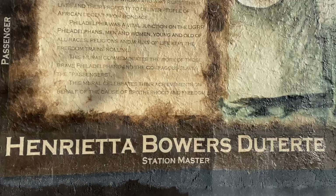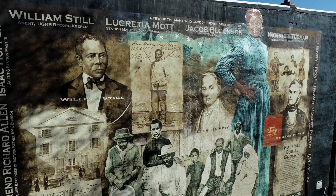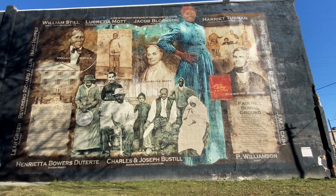If you look at the bottom of the mural, you see the name in the left-hand corner, Henrietta Bowes Duterte, station master. Interesting story. She was born in 1817 and she lived in Philadelphia. She was a philanthropist, an abolitionist, and she was a funeral home owner. She assisted on the Underground Railroad, sometimes allowing fugitive slaves from southern states seeking freedom to hide away in coffins or to be disguised in funeral processions.